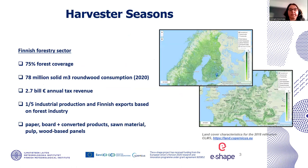This service is developed mainly at the moment for the area of Finland, since, as you might know, 75% of the country is covered with forests, and with an annual tax revenue of approximately 2.7 billion euros, this has a huge impact on the country's income. About one-fifth of the industrial production of the Finnish exports is based on the forest industry. This is mostly paper, board, converted products, sawn material, and wood-based panels.